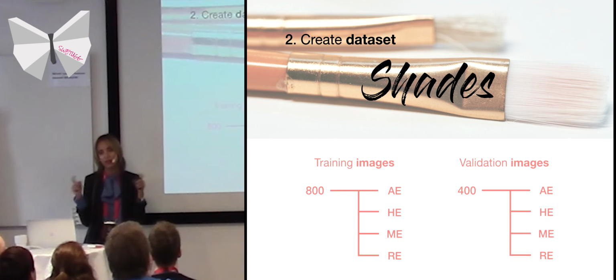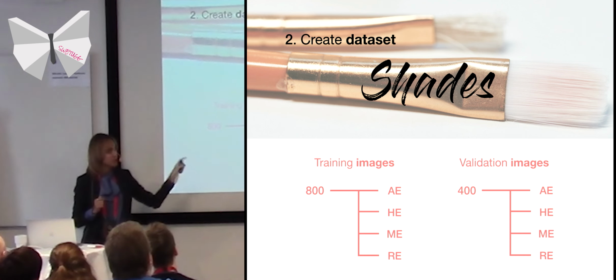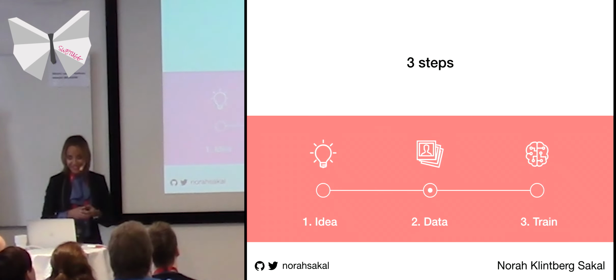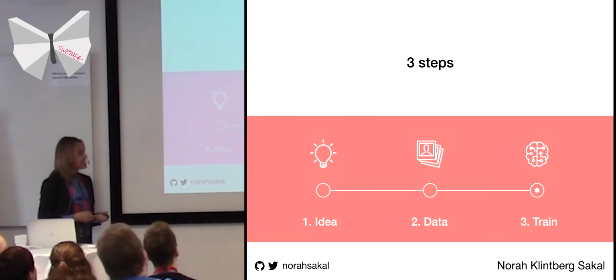It has a front end to it. So this is just a structure of how it trains. It's a pretty small data set, I would say 800 images for training and 400 images for validation. So the data, and just one more time, you can use existing data and create your own data set by applying your own knowledge to it. And the last part, which is training and visualizing whatever the model would see during the training.